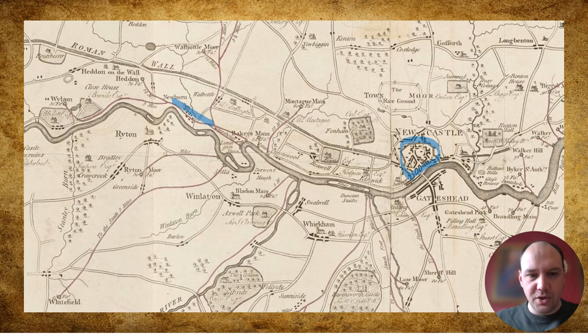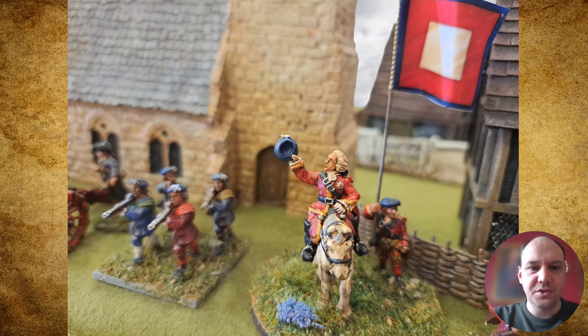But rather than trying to link up with the garrison by going through Gateshead, Cumberland's army had come across and had headed towards those fords at Newburn in the hope of outflanking the Jacobite siege lines. Jacobites had, of course, got there first. Newburn is a very short march from Newcastle, so the Prince's army was able to get there pretty efficiently, and Charles Edward took up a defensive position centred on the village of Newburn, commanding the fords.